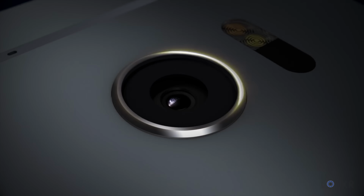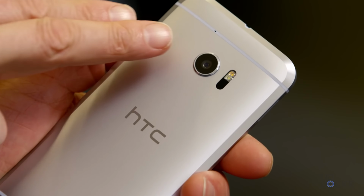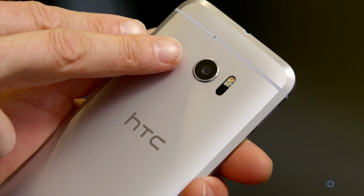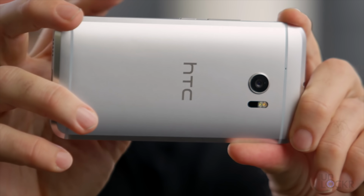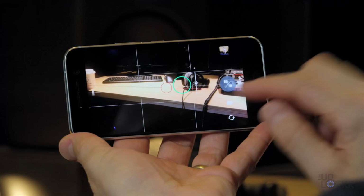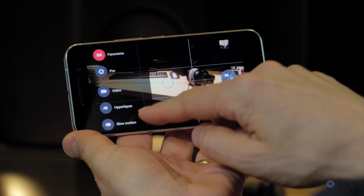The department where the M9 lacked and caused a huge uproar was the camera. So there's a lot riding on this new flagship's camera in the eyes of HTC fans. In this camera, HTC has brought back their ultra pixel concept. The concept being, of course, to have larger pixels instead of more, which they actually started a long time ago, and now it seems to be catching on with most of the manufacturers this year.